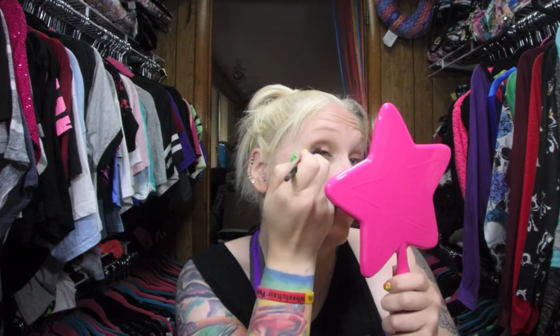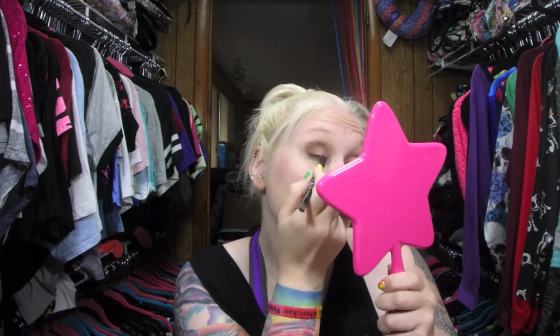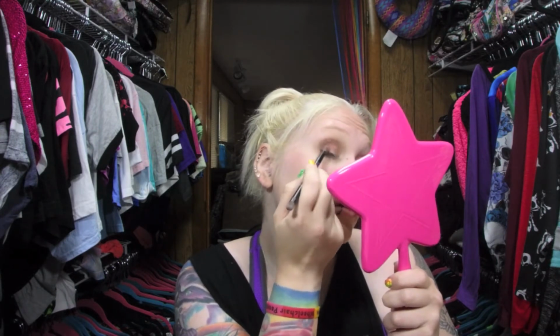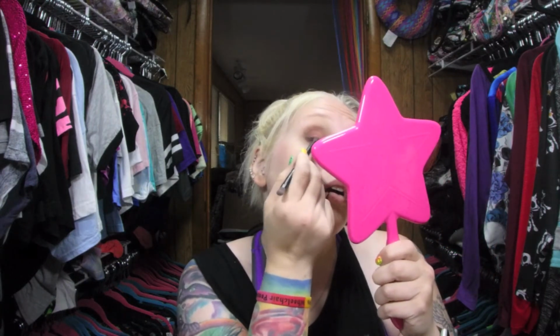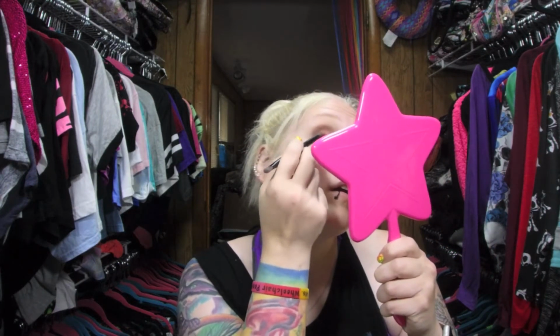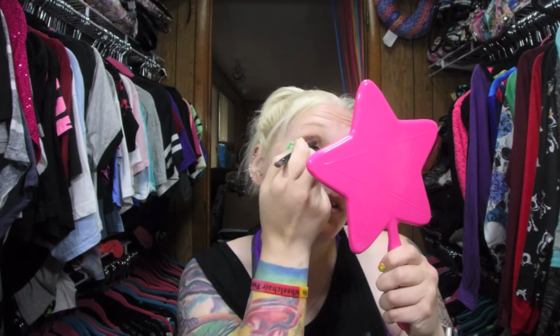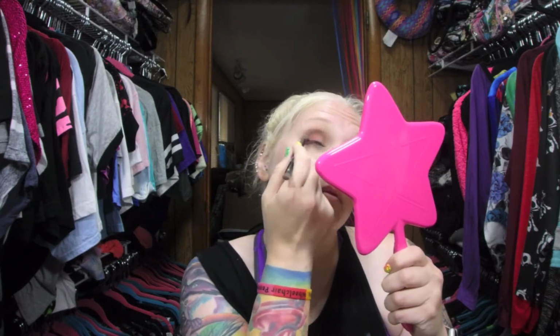You know, the color payoff on this one is really good. Definitely really good eyeshadow here. I'm just gonna go ahead and blend it out a little bit. And I need a little bit more. Tap off the excess. Pretty much I'm just coating this outer part of my eyelid and then trying to blend it in a little bit.